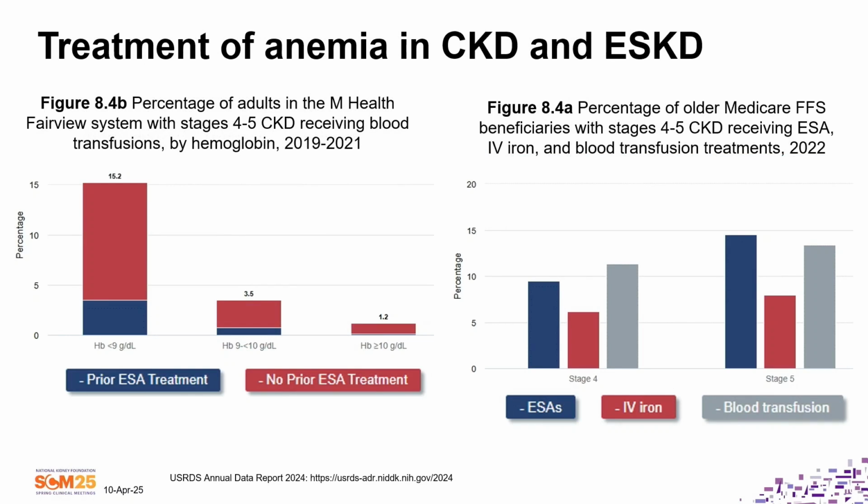This slide is looking at treatment of anemia. I'll start on the right this time, which again is patients from the general dialysis patients, Medicare fee-for-service beneficiaries. And if you look at people with stage 4 on the left and stage 5 on the right, the blue bar is people being treated with erythropoietin stimulating agents, and the red bar is iron, and the gray bar is transfusion. And so what you can see is that there's roughly the same amount of transfusion as there is ESA use in these patients. On the left are those patients from Fairview, again, where we actually know their lab values.